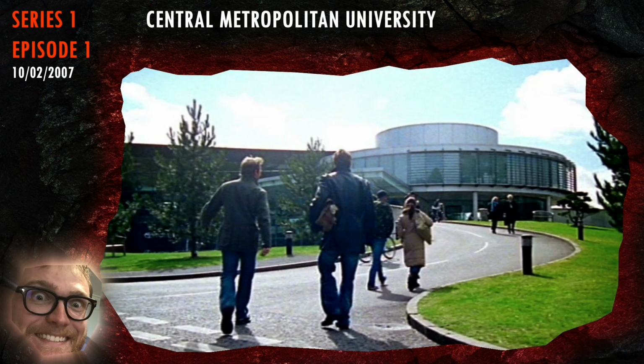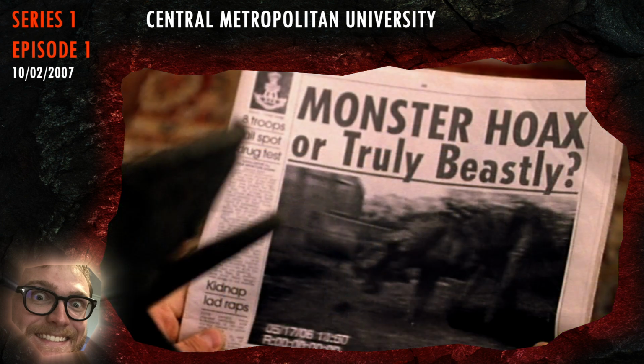8 years later, we are now in 2006, specifically after the 17th of May, according to the Gorgonopsid photo in the newspaper article.